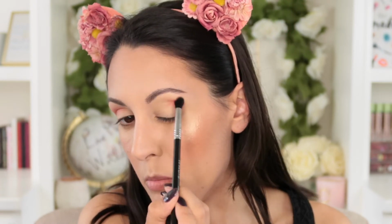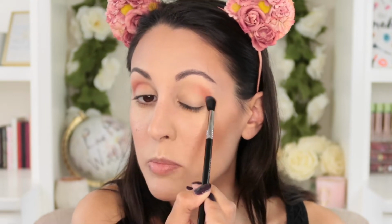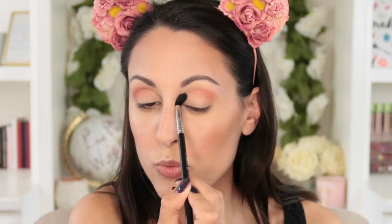So I'm going to start out by going into Peach Dusk, which is this really beautiful peach matte shade, and we'll just put that into the crease. Ooh, pigment, you are showing up fantastically. I'm barely dipping my brush into this shadow and it's picking up plenty of product, but it's blending really nicely. I'm using a Sigma E38 diffused crease brush, by the way.